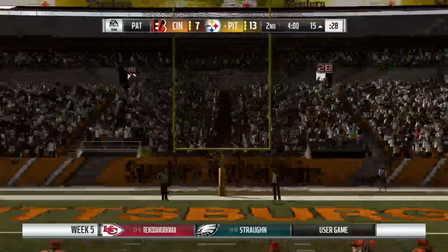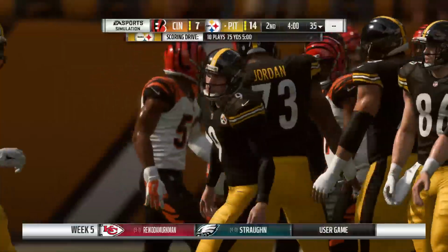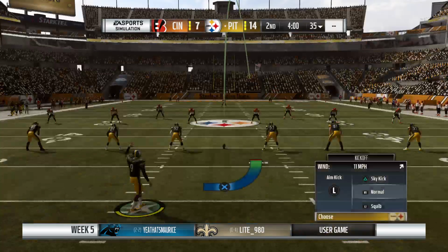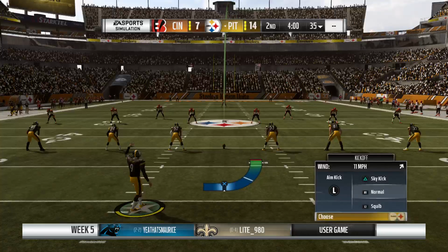Well, nothing complicated about that. That's old school power football. And effective. And that's the key to everything, right? Sometimes we try and do too many things. Just hand it to the big guy and let him go forward.